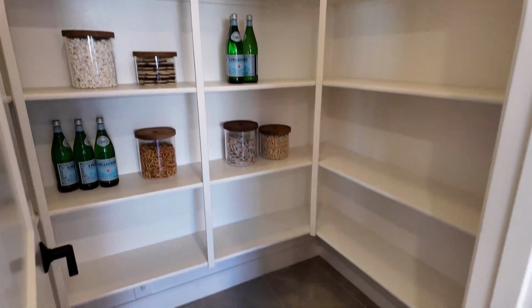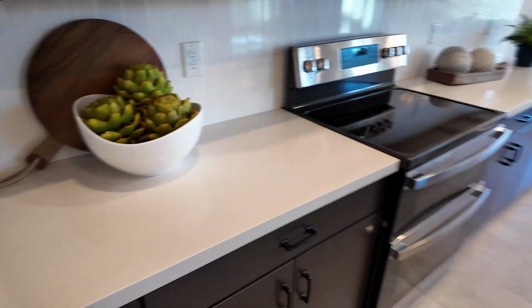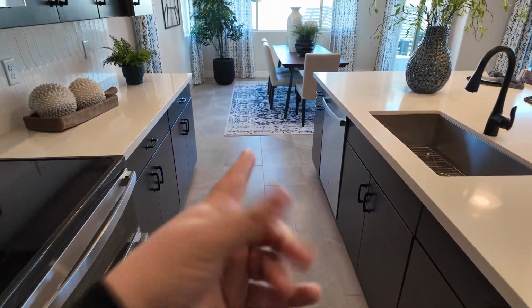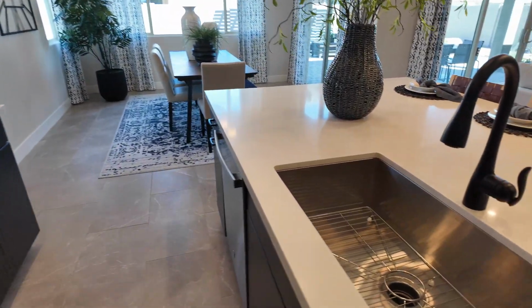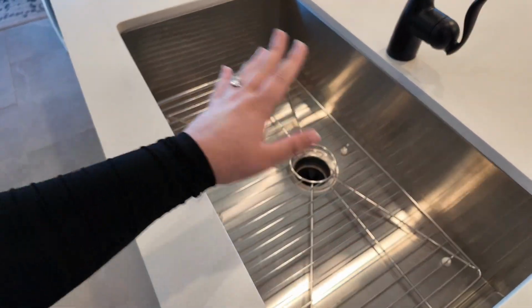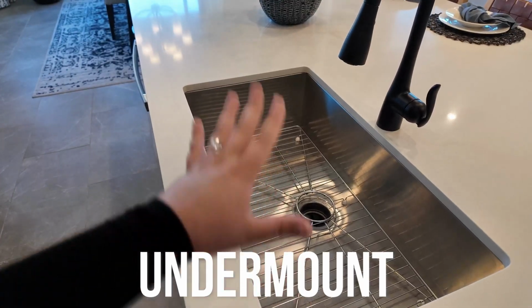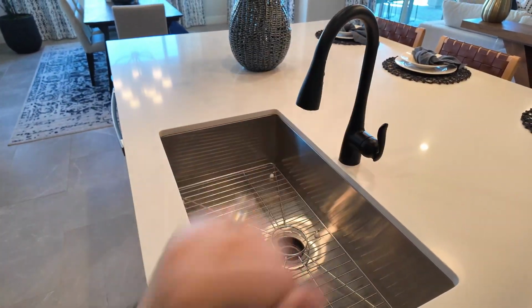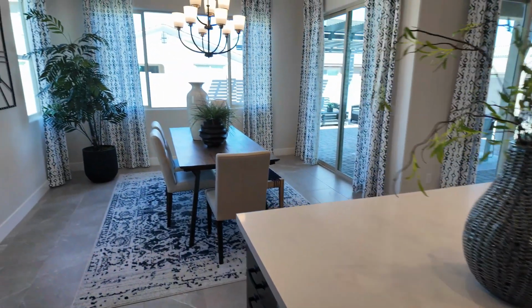pantry, great size pantry. And then, did they do any upgrades in the cabinetry? Not necessarily. They did the pull-out trash, which is a nice little upgrade. They did the, I forget what this is called, but where the countertop goes over the sink. It's blanking my mind right now. But nonetheless, beautiful stainless sink. And then you also have black fixtures. So they did a lot of black fixtures in here.